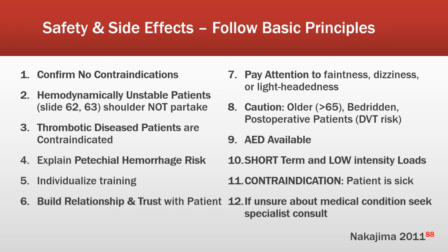Individualized training for that individual. This goes for any modality and any intervention. Build relationships of trust with the patient. Pay attention to fainting, dizziness, lightheadedness. This is a standard of practice regardless of the intervention at hand. Use caution with older individuals, those who are bedridden, and postoperative patients with DVT. Always have an AED available, obviously, really whenever anyone's exerting themselves, particularly when you begin to occlude blood flow.